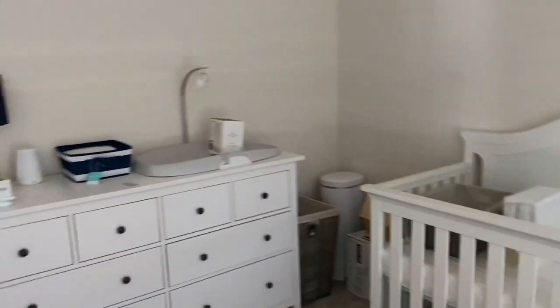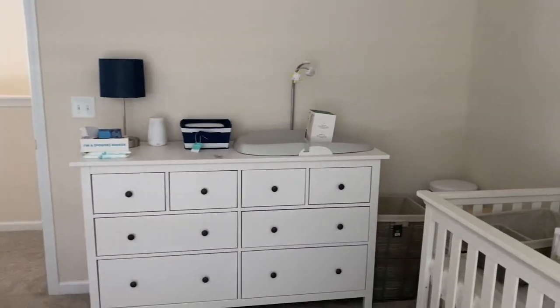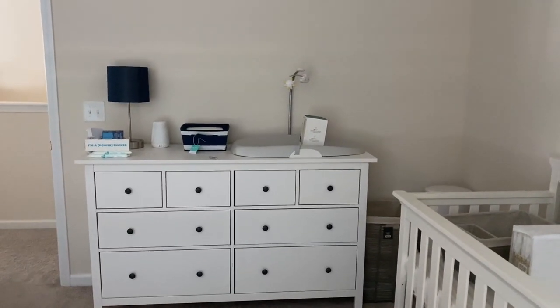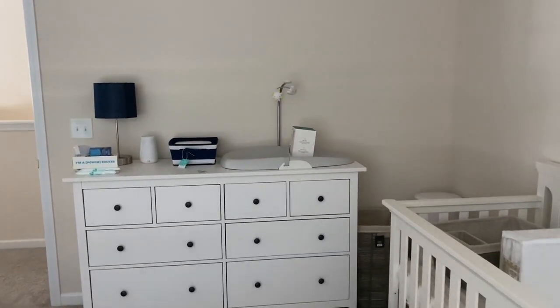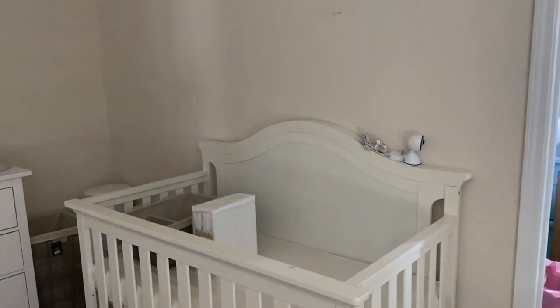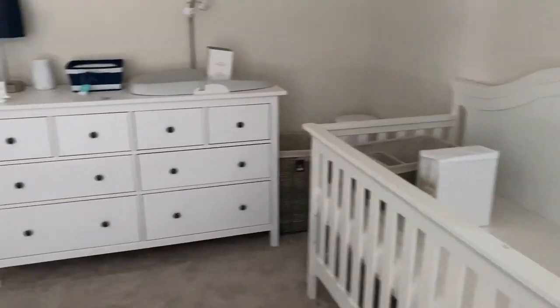So I think I'm gonna have the same issue over here with hanging stuff, whether I should center it with the dresser or center it with the wall. I think this one I'm definitely gonna center with the dresser. I'm just more curious about this wall. But yeah, progress is happening.